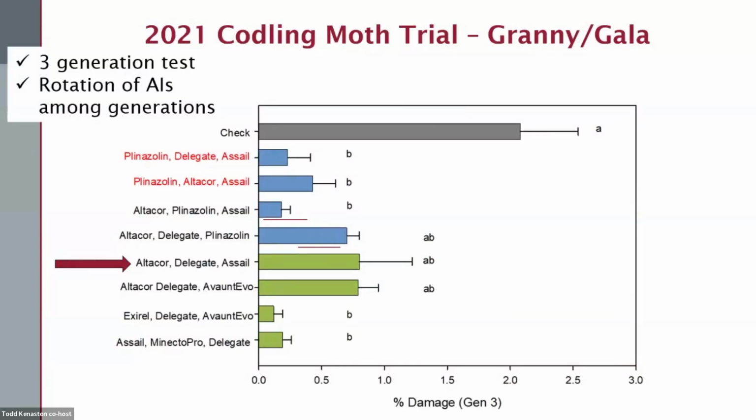So here's my 2021 trial. This was a 3-generation test, and I usually put a big red arrow next to what I call my standard treatment. For many years now, I've been saying Altacor first generation, Delegate first generation, and the Altacor has an ovicide in front of it. Usually in my plots it's Intrepid. So Altacor and Delegate, but we had a 3rd generation, and we sort of have the choice now. Technically, we could go back to our first generation material in the 3rd generation, or bring in a whole new one. So I decided, nah, let's switch it up, and I went with a Sivanto.